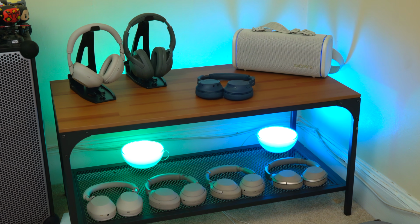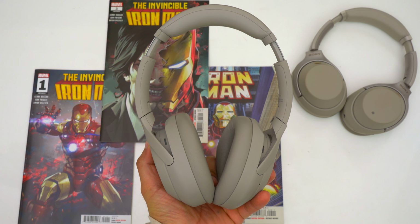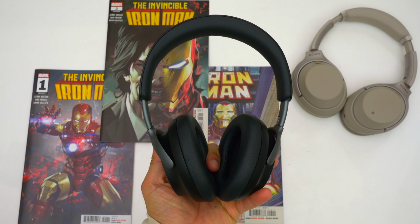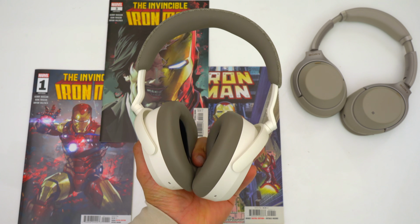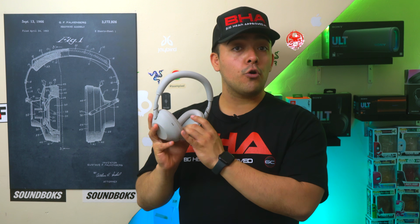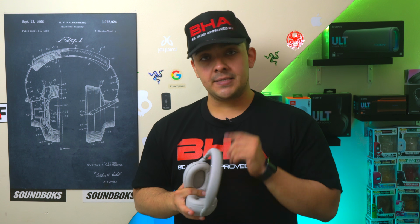And while at cruising altitude, both the XM5s and XM4s are able to block out way more noise than, let's say, the Bose QC Ultra, Bose QC headphones, AirPod Max, or Sennheiser Momentum 4s. So it's also safe to assume that the XM6s are going to block out a lot of noise while flying as well. And rest assured, we will be putting out a separate video on that soon.